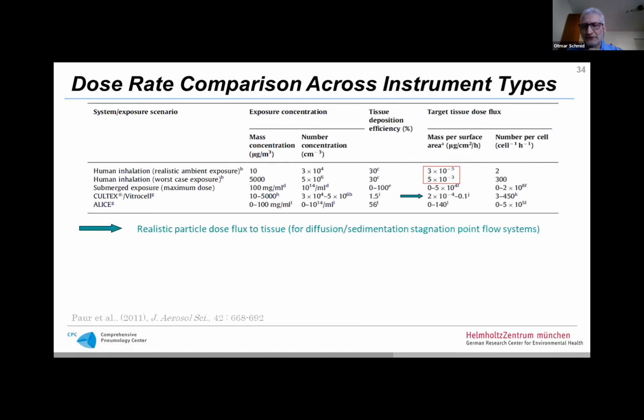But the main issue with these systems is actually the dose rate. Deposition efficiency is important, but dose rate is also very important. So here I have the dose rate in some units in the human lung. And just look at the number 10 to the minus 3, 10 to the minus 4. For these stagnation point flow systems, you get about 10 to the minus 4 and higher, 10 to the minus 1. So they are of the order of what you see in the lung in terms of deposition efficiency per area, of course, and they go higher to about 100-fold higher.